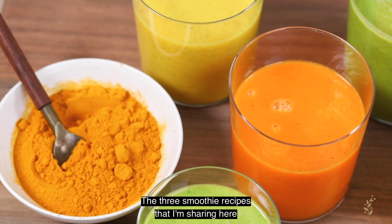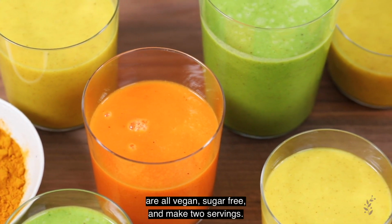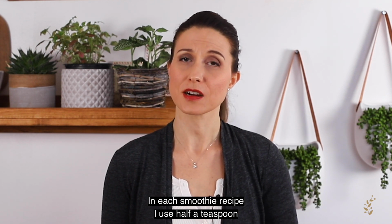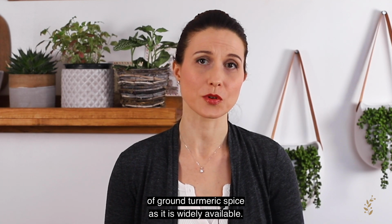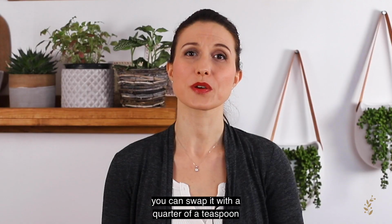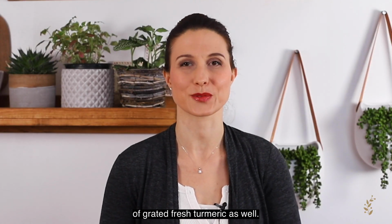The 3 smoothie recipes that I'm sharing here are all vegan, sugar-free, and make 2 servings. In each smoothie recipe, I used half a teaspoon of ground turmeric spice as it is widely available, but if you can get your hands on fresh turmeric, you can swap it with a quarter of a teaspoon of grated fresh turmeric as well.